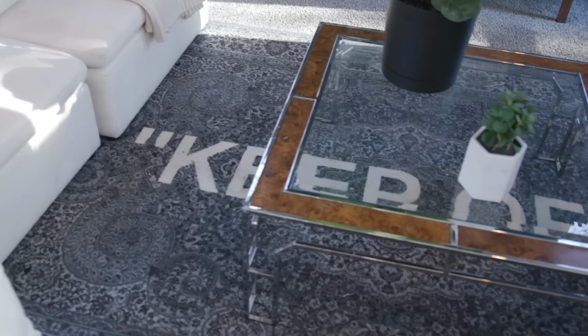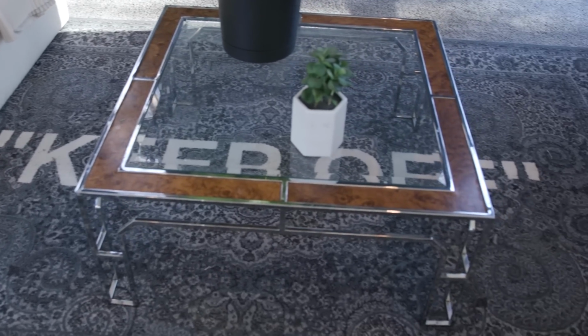So the rug here is also the Virgil Abloh Keep Off Rug from the IKEA collaboration. That was a very, very special piece that I wanted to keep and have displayed here in my home. So yes, this is one of those pieces to keep off from Virgil Abloh.